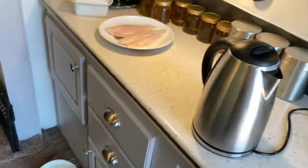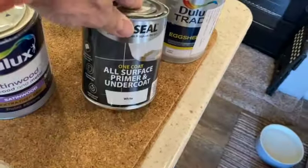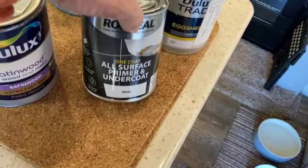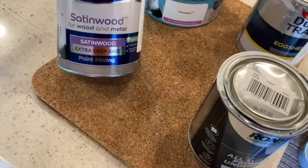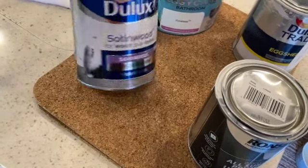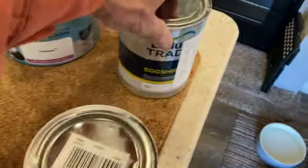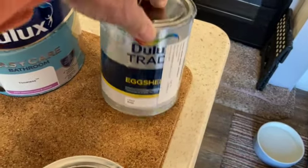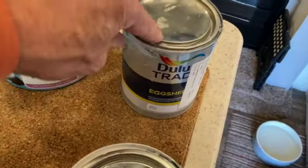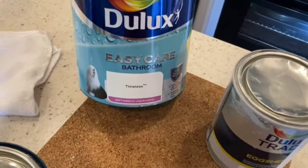So, coming down to the paints. This one here is the Ronseal All Surface Primer undercoat. Works well. This is satin wood, extra deep base, that's for the blue. That worked nicely. And that's the eggshell which is for all the woodwork. And that's more of an oil-based one. And that's the Easy Care bathroom for the walls.